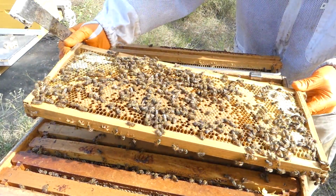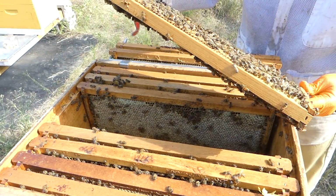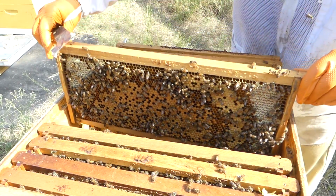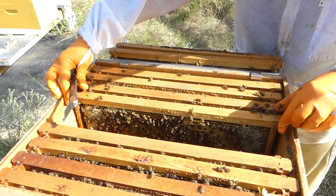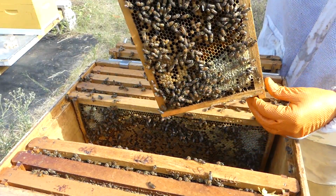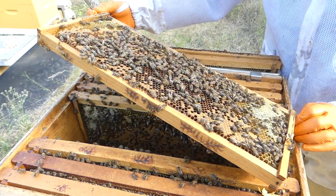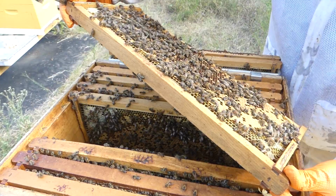That's brood there, that's larva, baby bees. And I don't see a queen here. So they have definitely moved some brood up into this box. Lots of brood on this frame. That is a brood frame with a little bit of honey on it. The bees are being pretty calm.